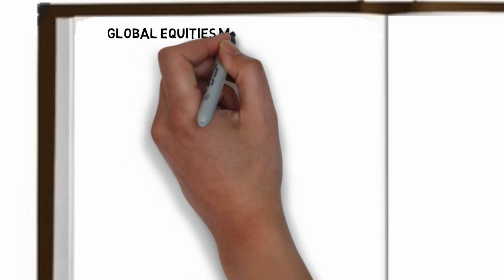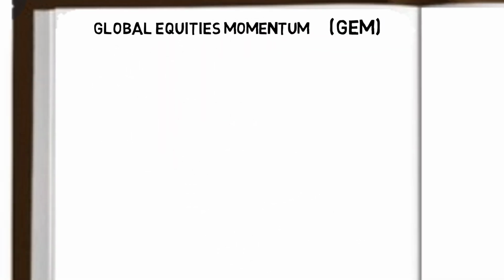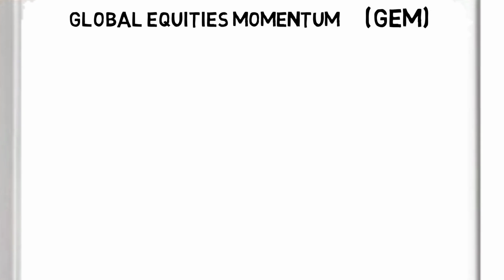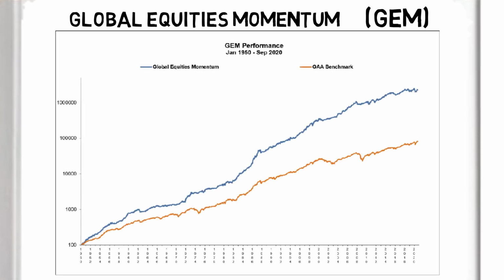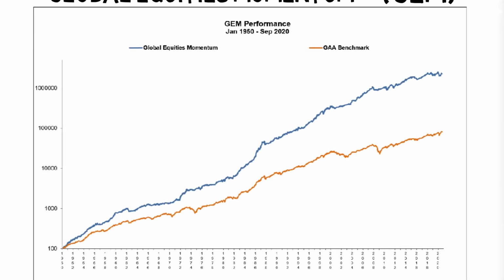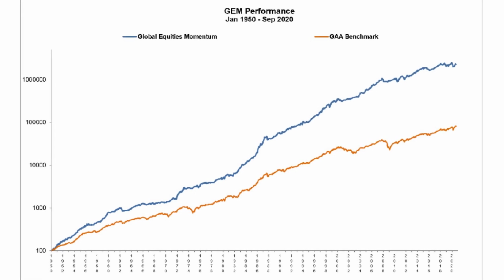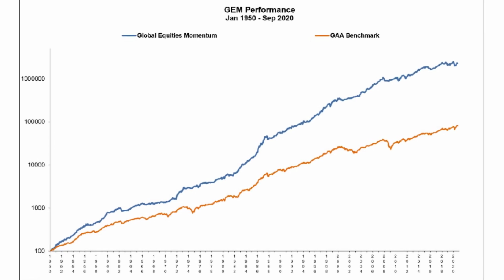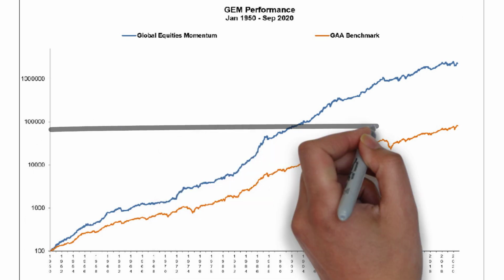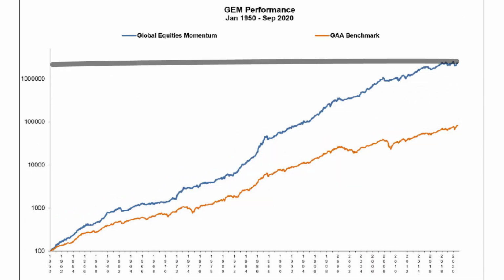Gary measures the performance of his dual momentum approach by assigning it the name Global Equities Momentum, or GEM. GEM is a relatively simple, rules-based approach. But before looking at the rules, let's first look at the overall performance against a global equity benchmark. The data has been recorded from 1950 through to September 2020. The returns of the global equity index have fallen considerably short of the GEM performance over the 70-year period.